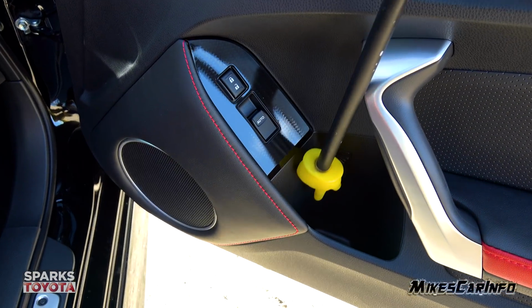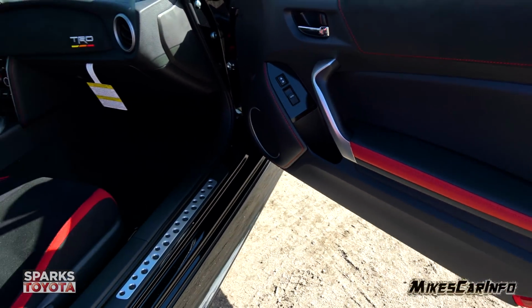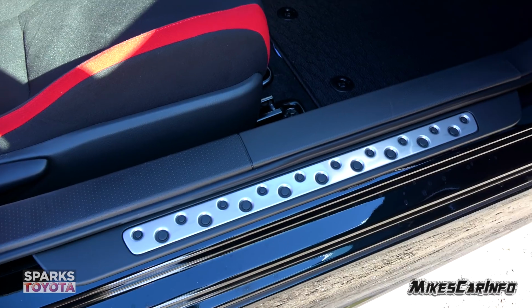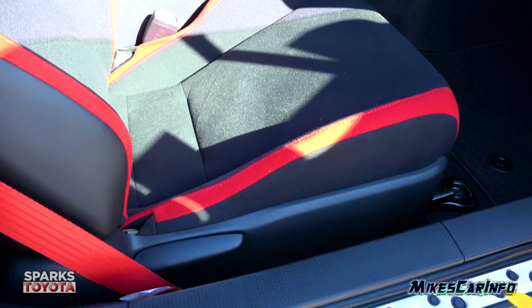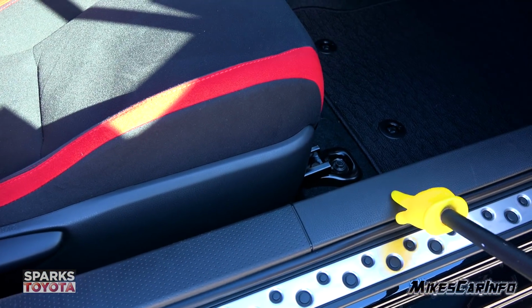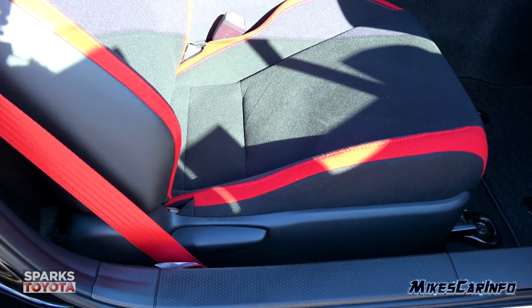You have a storage pocket right in there. Has a sill plate. Now this portion is kind of like a perforated rubber portion right in here. And then you have the hard touch plastic on the outside. Not sure why that's the case, but that's the way it is.